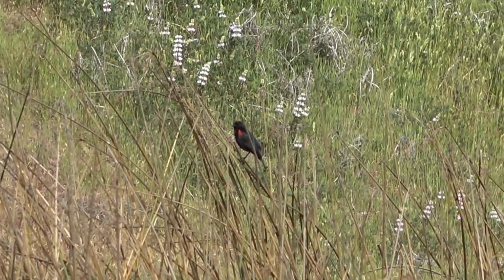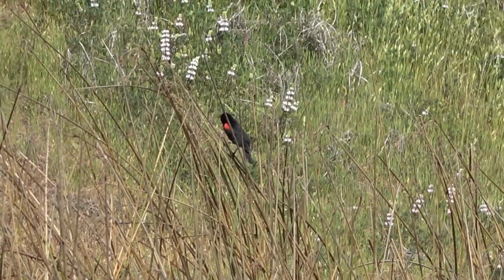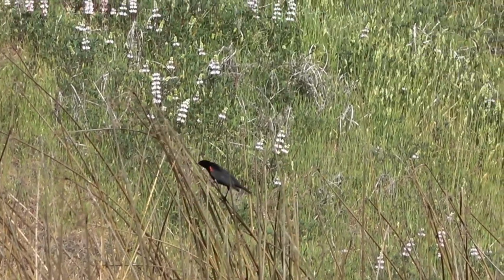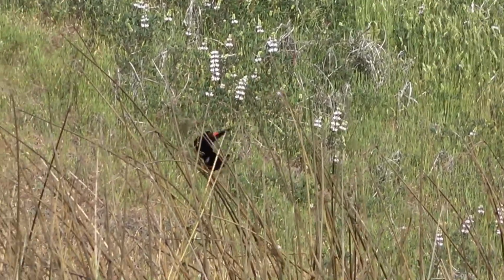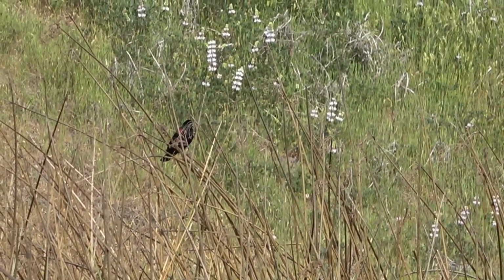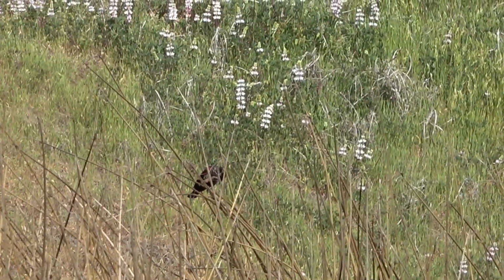Red-winged blackbirds are a medium-sized, broad-shouldered perching bird. They have a slender conical bill and medium-length tail. Mature males are all black except for a large red shoulder patch. They belt out their song all day long to get attention.